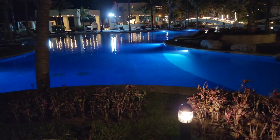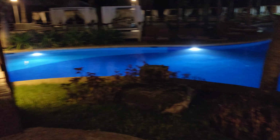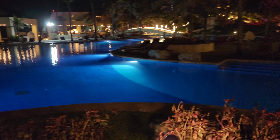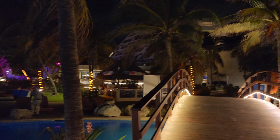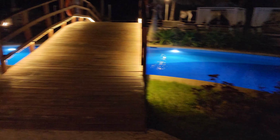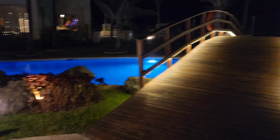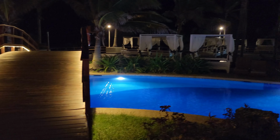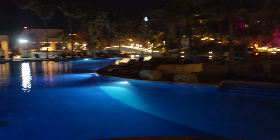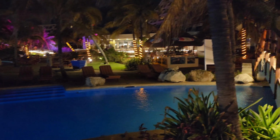Alright, here we are exploring some of the resort at nighttime in all its glory. We passed by some live music. There's the main pyramid building. Can't really see it. But yeah, here is part of the longest pool in this whole resort area. Little tanning areas during the day. It's quite a vibe, I'm not gonna lie.